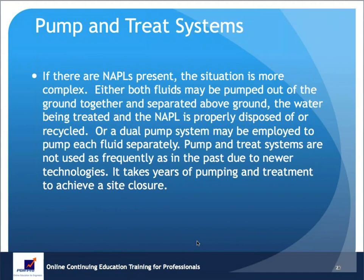Or use a dual pump system, pumping each fluid out separately. Pump and treat systems are not as frequently used as in the past due to newer technologies. The thing about groundwater pumping and treating, and I've put in probably about 100 of these types of systems, is once you turn it on, it's very difficult to turn it off, because while you can do a fairly good job treating the dissolved contamination, getting NAPL out of an aquifer is extremely difficult.